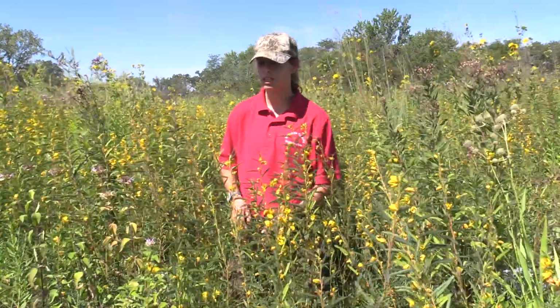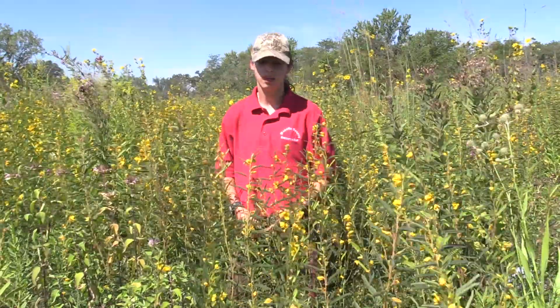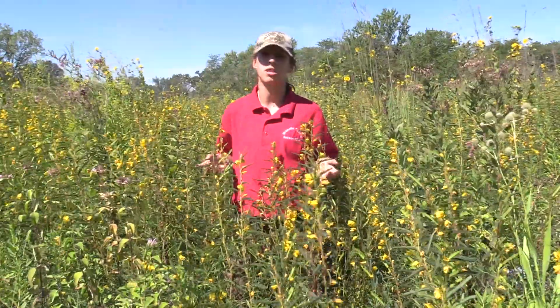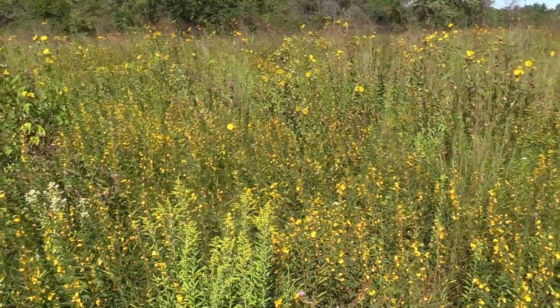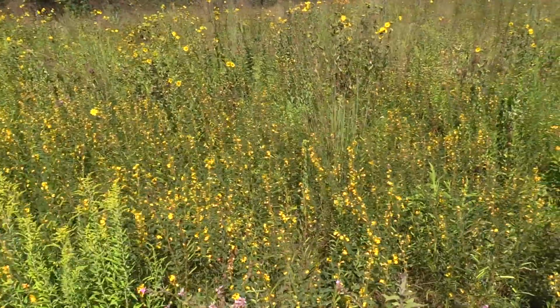So it's really convenient, and also is why when you find partridge pea, you're going to find big dense patches of it like this, because the seed pods are going to split right open and drop the seeds decently close to the parent plants.